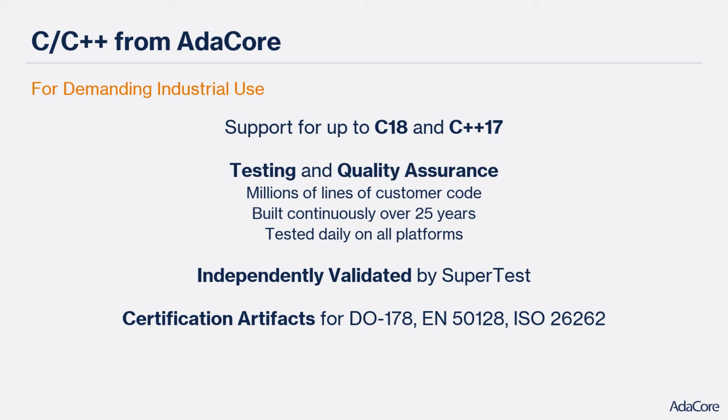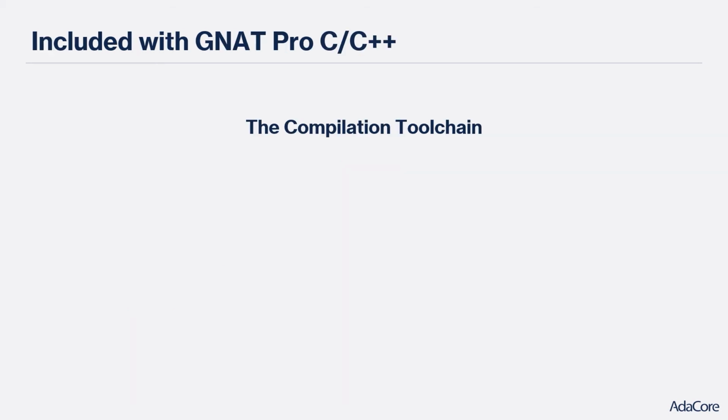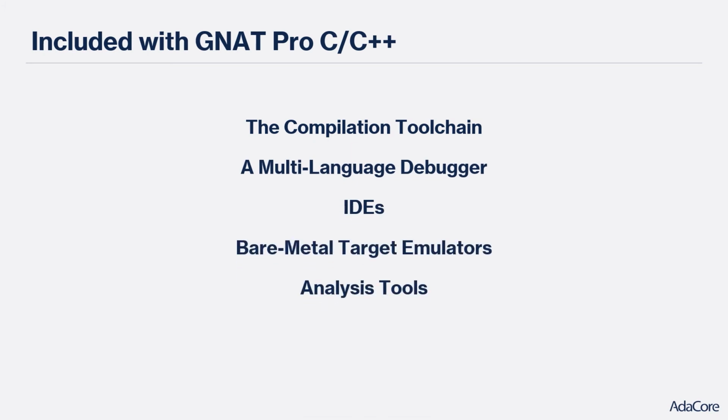Our C compiler has been validated by Supertest for safety-critical mixed language development, and we can provide C and C++ toolchain certification artifacts for the DO-178, EN 5128, and ISO 26262 safety standards. Of course, you get more than just the compiler. The package includes a debugger, IDEs, a bare metal target emulator, and analysis tools. AdaCore's expert support is also included, so questions you may have about C++, funny program behavior, certification, and more can be posed to our engineers on our support portal with no limit on the number of requests.